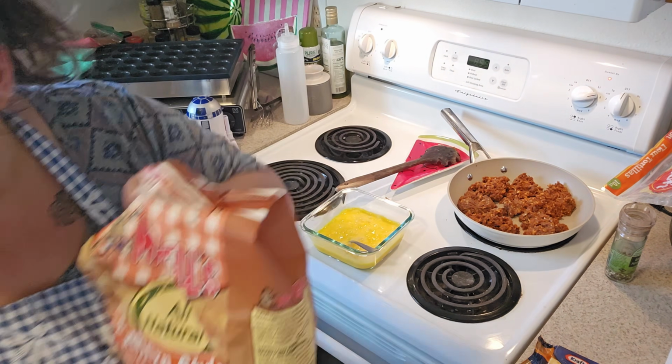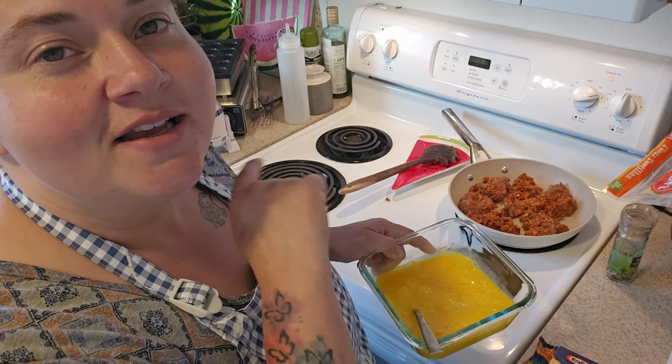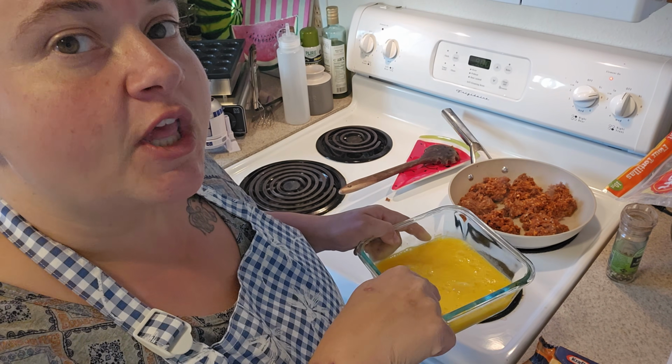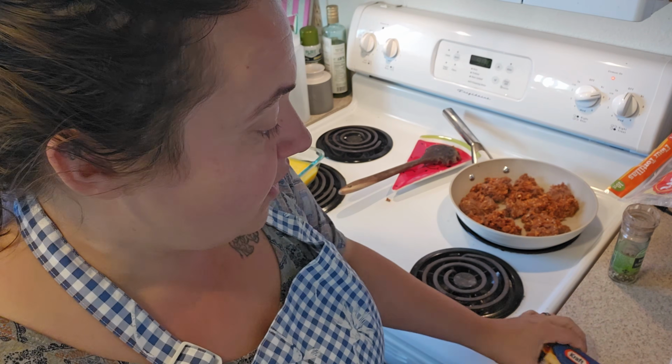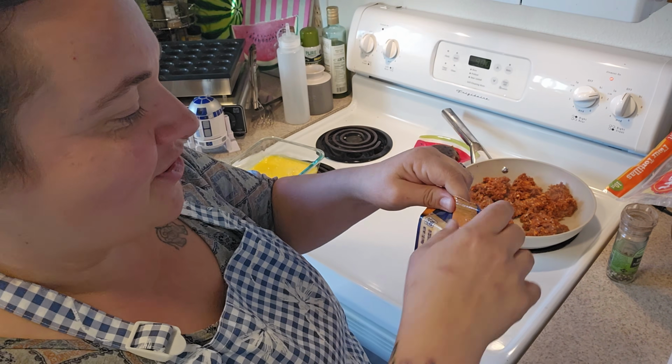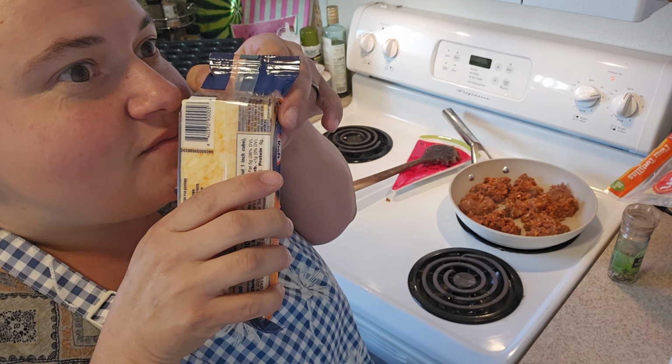Let me put my hash browns back up. I'm going to use the same pan that the chorizo is cooking on to cook the eggs. So this is good to go for now. That's searing, getting ready to go. Let's cut this open, give it a try. Buffalo ranch cheese. Oh, that sounds good.